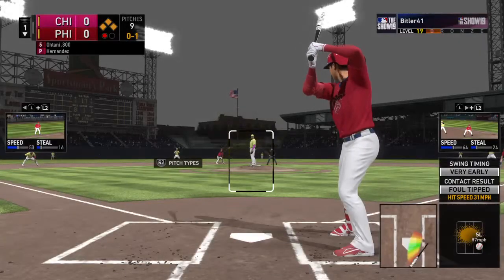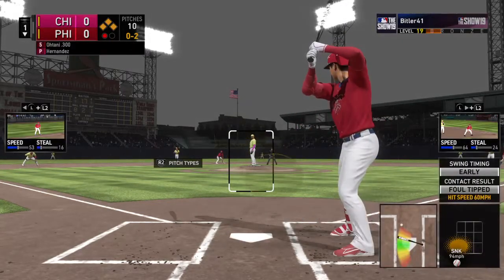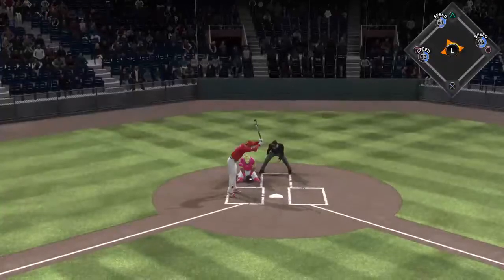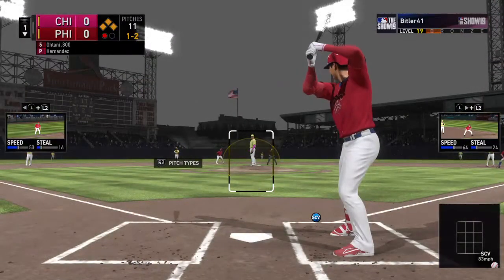Rendon on third. Ozuna at second. Gehrig is over at first with one away. In the dirt and blocked behind the plate. Good job to corral this quickly as the runners hold on.